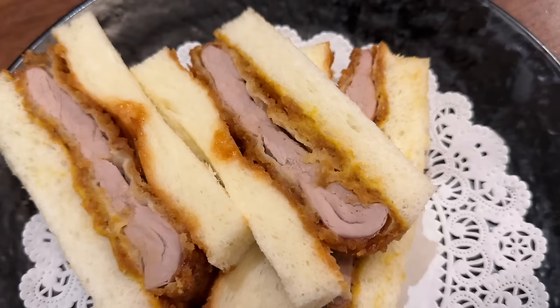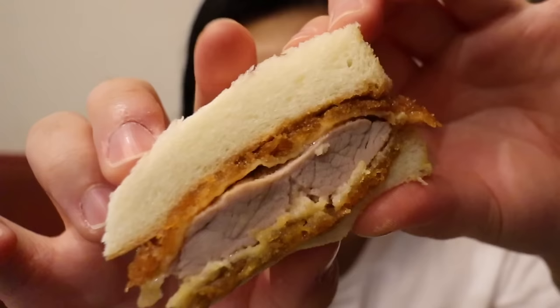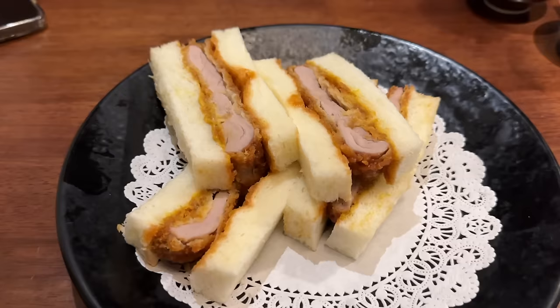Whoa. They put a mustard in here, which gives it almost a wasabi-ish flavor. Kind of has a sourness to it as well. Ooh, I gotta be careful with that mustard because I'm getting that wasabi nose effect. Just look at how fluffy that bread is. Oh my gosh, it's so soft and pillowy. The pork is very meaty, although definitely could be juicier in this. It's a little bit on the dry side.